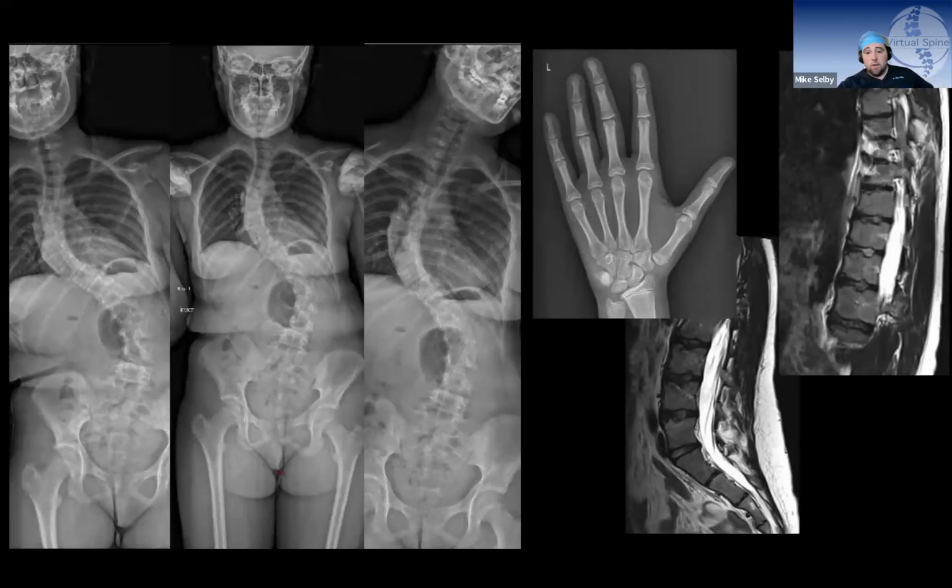Quite stiff curves. But one of the real factors here for me was that this MRI is showing abnormal disc changes all the way down deep into the lumbar spine, including the L4-5 disc. So a lot of people would put their hand up and go, this is a fusion, T3 to L4, T4 to L4. See, Matt, what would you do?